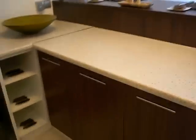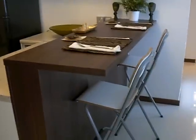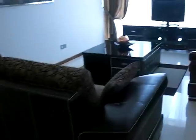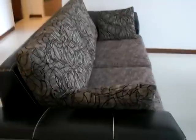As you come back into the unit, you'll notice you have ample counter space and storage space. There is a breakfast bar that can seat 2 to 3 people comfortably. And then you have the living area. You have a comfortable sofa, a three-seater matching, and a two-seater. You have a flat-screen 32-inch color TV.